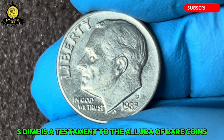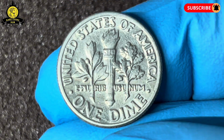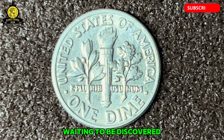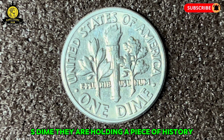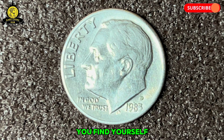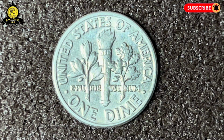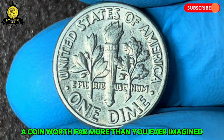The 1983 no-S dime is a testament to the allure of rare coins and the endless excitement of numismatics. It shows us that even in a world full of millions of coins circulating every day, there are still hidden treasures waiting to be discovered. For anyone lucky enough to find a 1983 no-S dime, they are holding a piece of history, and a potential fortune, in their hands. So, the next time you find yourself sorting through a jar of spare change, remember this story. There might just be a 1983 no-S dime among them, and if you're lucky enough to spot one, you could be holding on to a coin worth far more than you ever imagined.